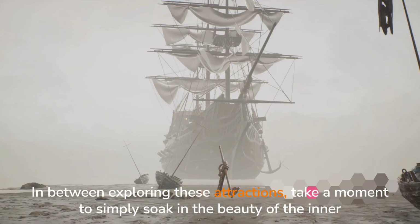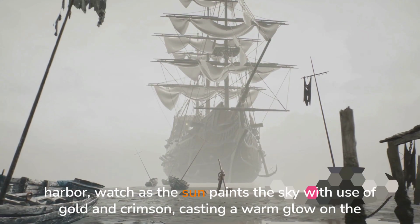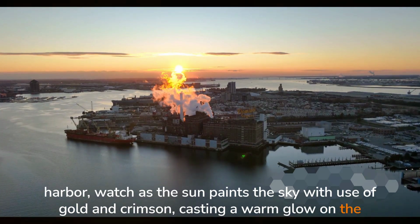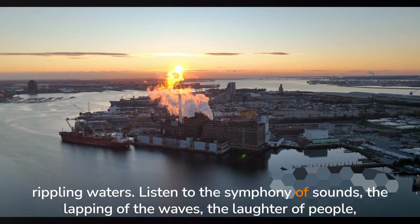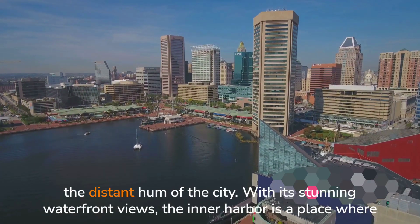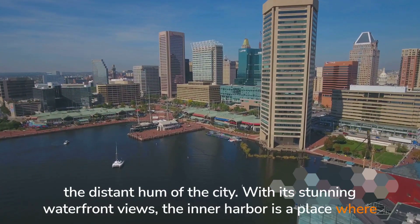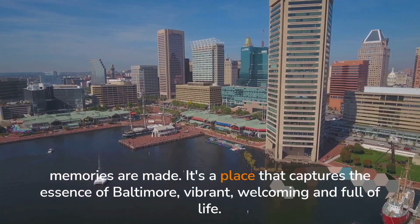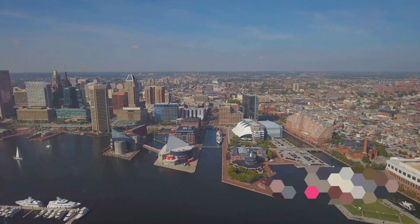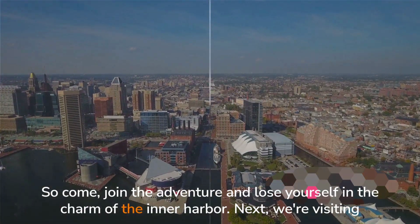In between exploring these attractions, take a moment to simply soak in the beauty of the Inner Harbor. Watch as the sun paints the sky with hues of gold and crimson, casting a warm glow on the rippling waters. Listen to the symphony of sounds, the lapping of the waves, the laughter of people, the distant hum of the city. With its stunning waterfront views, the Inner Harbor is a place where memories are made. It's a place that captures the essence of Baltimore. Vibrant, welcoming, and full of life. So come, join the adventure, and lose yourself in the charm of the Inner Harbor.